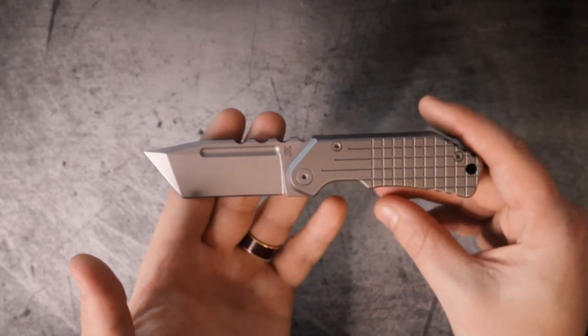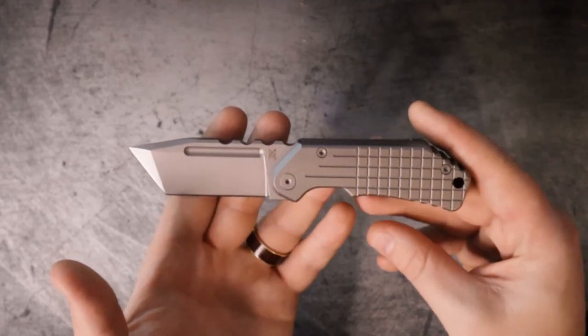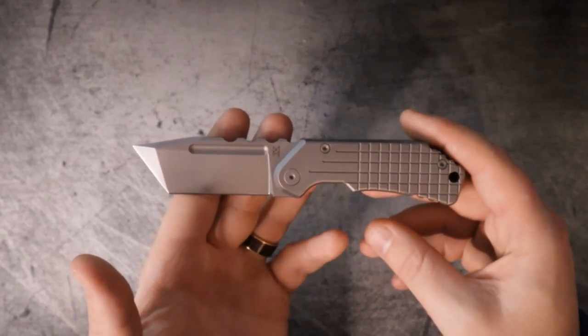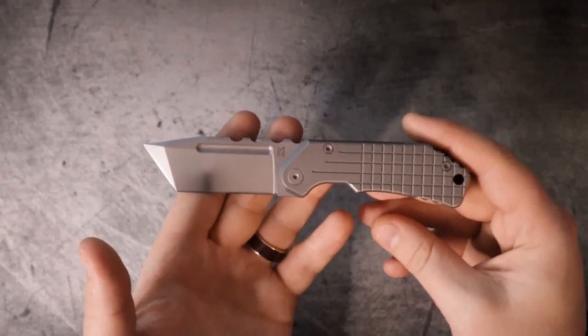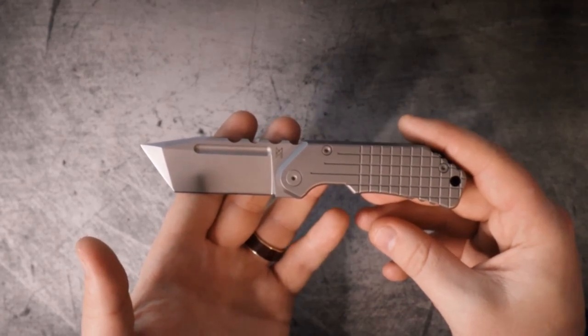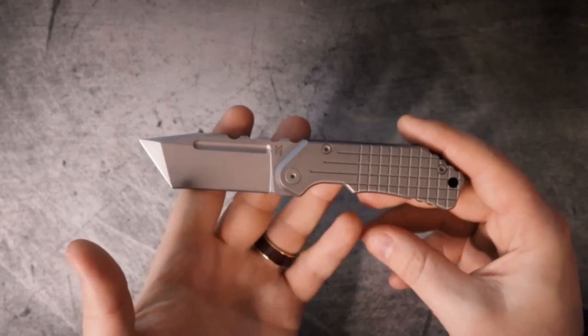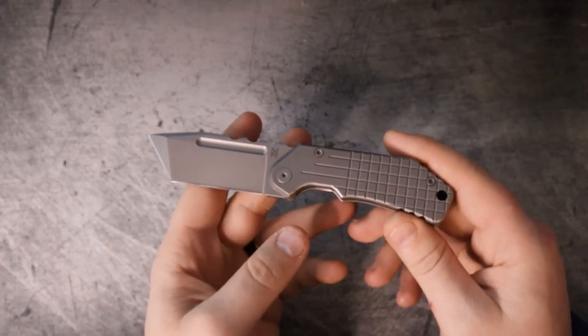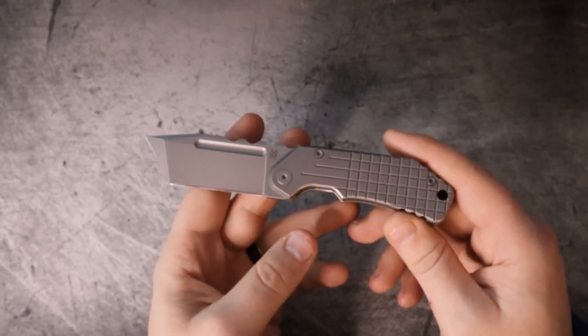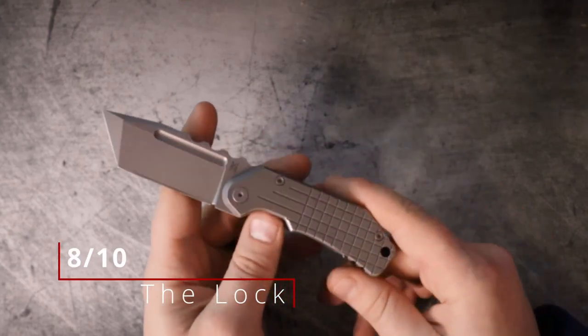As far as a frame lock is concerned, a lot of frame locks are just uncomfortable for me to actuate all the time, opening and closing. And then before you know it, I've got a fat blister on my thumb and I have to start using my left hand. Hate it when that happens. Anyways, for the lock, it's going to get an 8 out of 10.